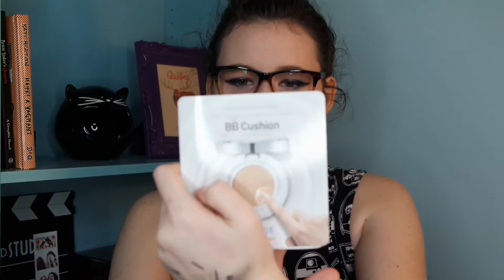Last but not least, we have the BB Cushion from Laneige. Target, come on. Stop trying to push this. What's the full size price? They don't have it on here, but stop trying to push this BB cushion BB cream. It actually has SPF 50, which is nice because I freckle so easily. We had a couple of other boxes, and the first box we got, this was in it.